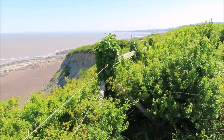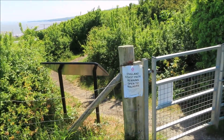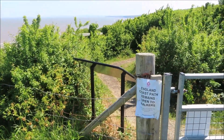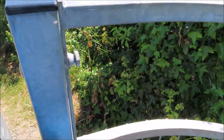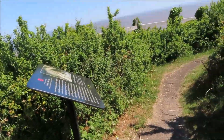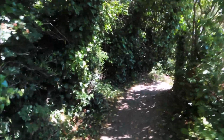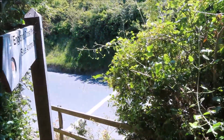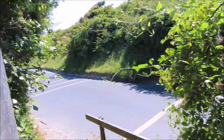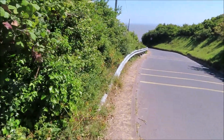But if you like walking in this part of the world, it's nice to know that the coastal path remains open to walkers. We were thinking we're miles from anywhere going down this little pathway, but you soon come back out on the main road. Just north of where the road was closed for a time because it was thought it was going to fall into the sea. Because it has done previously.